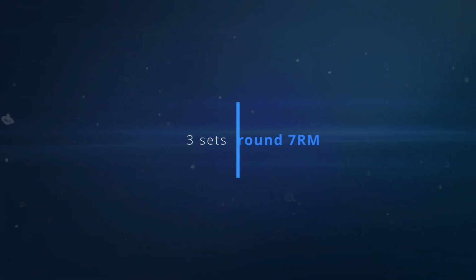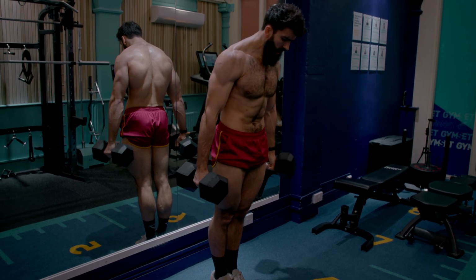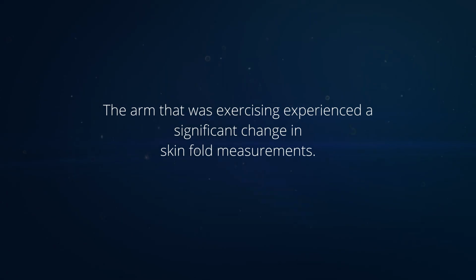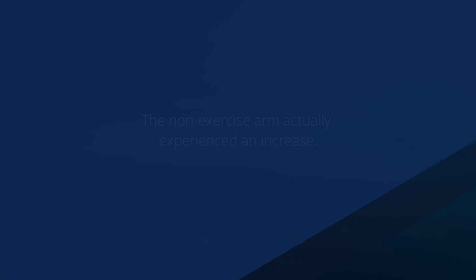Based on the methods of the study, it wasn't fully clear whether they went to momentary failure, but it seems that they performed exercises with at least a relatively high intensity of effort. So they were relatively close to failure. Now, they also used skin fold and girth measurements, and the intervention took around 6 weeks to complete. Similarly to the previous study, the participants were asked to not change their physical activity or dietary habits for the duration of the study. And what they found is that the arm that was exercising experienced a significant change in skin fold measurements, so they lost body fat. The non-exercise arm actually experienced an increase, which wasn't significant.